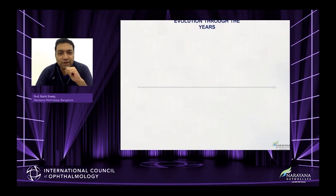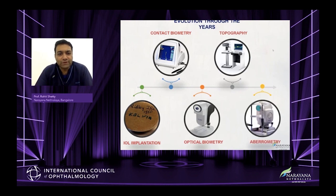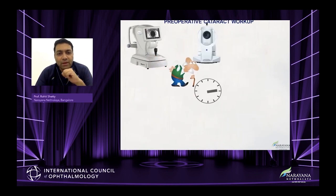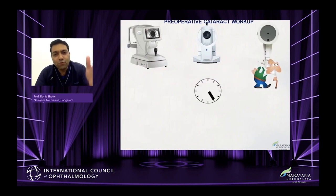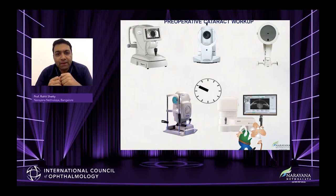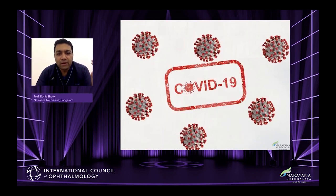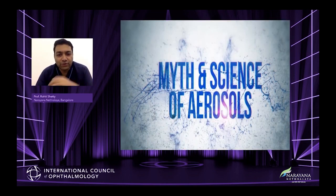These are my financial interests. As we look at the evolution over the years, if you look at different topographers, we started with Ridley's contact biometry, topographies, optical biometry, aberrometries. These are all the evolutions we have seen. But what is important here is that now every single diagnostic makes the person move from one machine to the other. And he keeps moving, and it's a time factor. In today's scenario, every time you move, you put the patient at more risk, and also the whole hospital and the technicians. So this is the major fear today, COVID-19. That's the reason we are trying to connect to this.